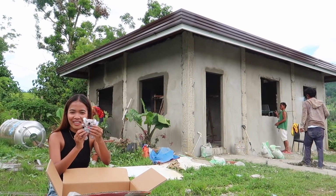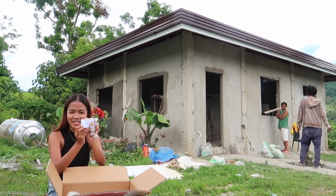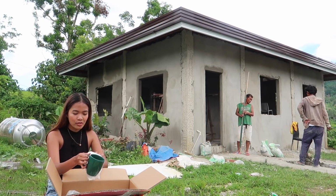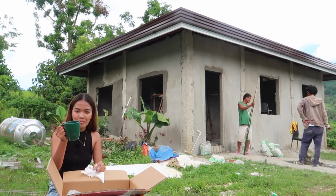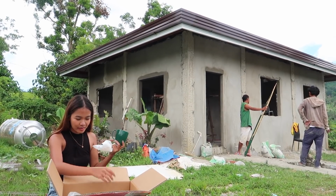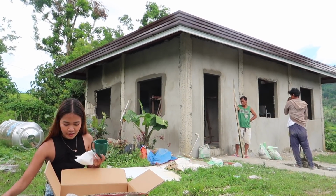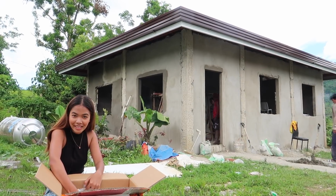We got a little something for Scarlett as well. Look, it says for Scarlett. That's so cute. Here we have cups. So these cups are really nice. I mean mugs. So it's color green. Oh my gosh, look. Another one is broken again. Too bad. Okay, so we have some plates here as well.